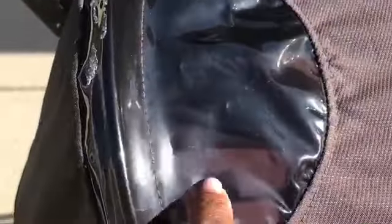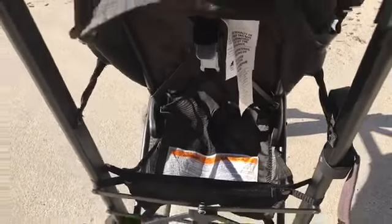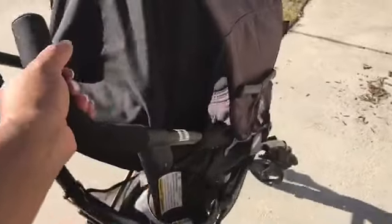It does come with a cup holder. This little peekaboo window is kind of useful because you can see a little bit through there, but it's not like a clear view. But I must say these ergonomic handles are very comfy. And then you can just sit the stroller back up just like this. It's a decent sized basket. Again, this is an umbrella stroller, so it's not going to be fully featured. You're not going to have a lot of storage, but it is very light and takes up very little space in your car.